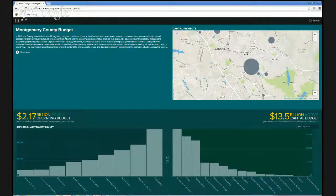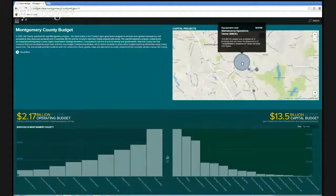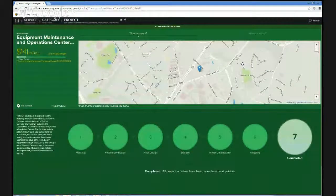The user, from a high-level perspective, can actually drill down and go through the county and see where all the projects are spent across the county, and actually click on one of these circles to drill down and get more specific details. So I'm going to go ahead and just use Equipment Maintenance Operations as an example. So you can see now I'm starting to get down. I'm at the lowest level of data that you can get, and I mentioned before on our data sets there's 18,000 records. You're actually looking here on the left at the name of the project, the amount that's spent towards the project, and, if you can see this, it might be small on your screens, the percentage of the money spent versus the entire capital budget. So in this case, there's $141 million dedicated to the Equipment Maintenance and Operations Center, and that makes up 1% of the capital budget.